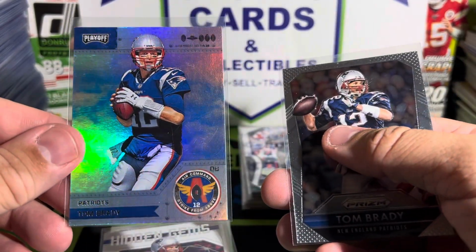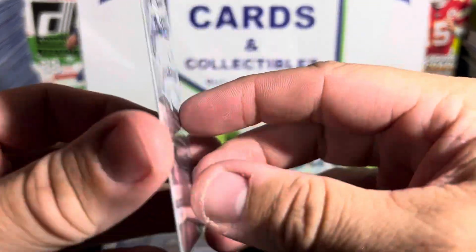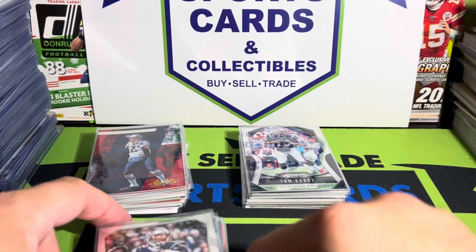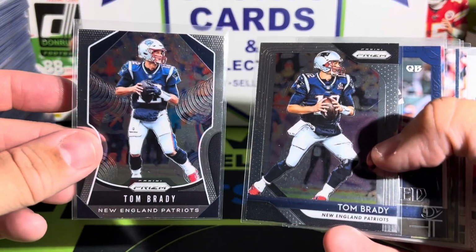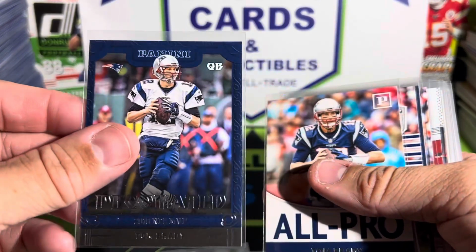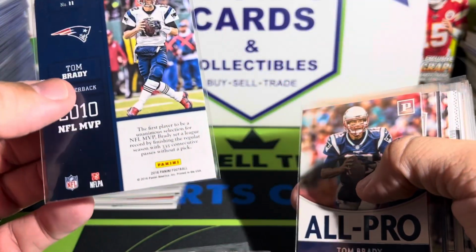You got Air Command Strike from Above. Prism. I got 2015 Prism. So now I have about three or four of these base Prisms of his in my collection. Always like trying to find Prism. That's the ones that hold the most value. 2019 Prism. 2018. We got Panini Decorated. 2010 NFL MVP. That's from 16.